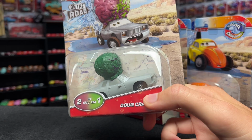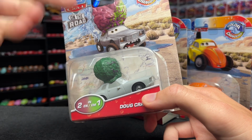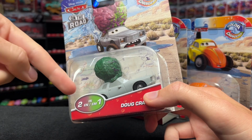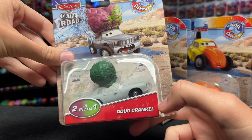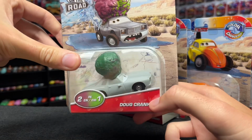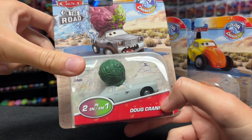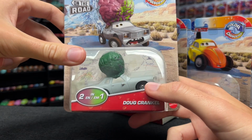Like, just look at Race Tow Truck Tom when he got released as a color changer in 2010. Only the tiny little yellow paint strip on his side changed color, and it went from yellow to red, which is like the most boringest color change ever you could possibly get. So I don't know, very stupid on Mattel's part. This might even be worse because this isn't even paint. This is just a brain. I mean, I guess it might be better, but it's not. He's definitely worse than Tom.